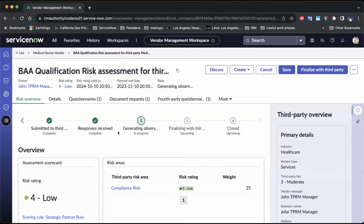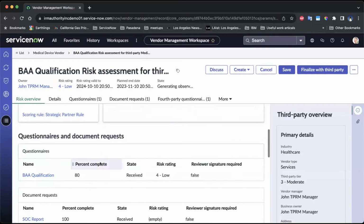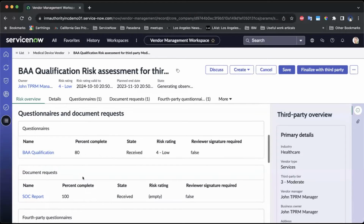Okay. So continuing on, we have our BA qualification assessment here. Let's dive into this one. We have the different states across the board. First, it was submitted to the third party. A response was received, and we've actually looked at that response. Now for this one, we're in generating observations. We can see a risk rating of 4, which is a low score. And we can see here there's a questionnaire, the BA qualification, and there's a document request for SOC.